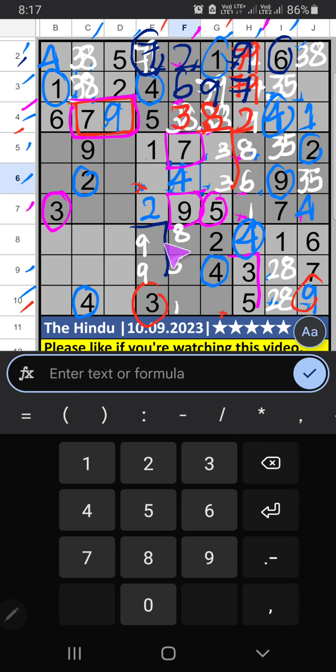Column E, we have 7. So 7 can't come in these cells, then 7 is confirmed here. Then 8th grade, 2 numbers are remaining, 6 and 9. 8th row, we have 6. So 6 can't come in the cell, 6 is confirmed here. Then 9 is here.